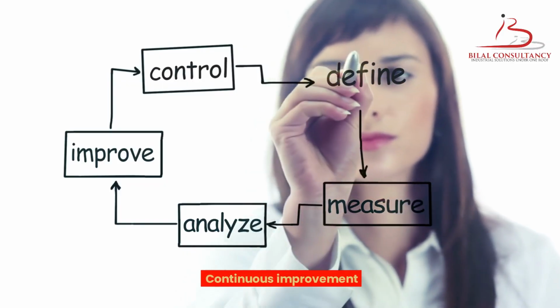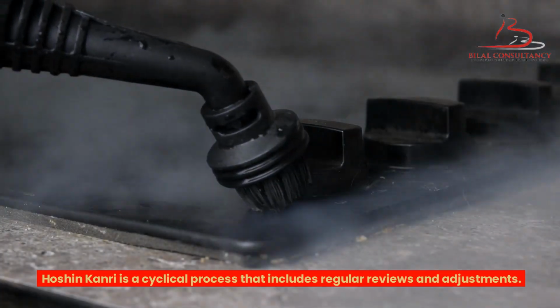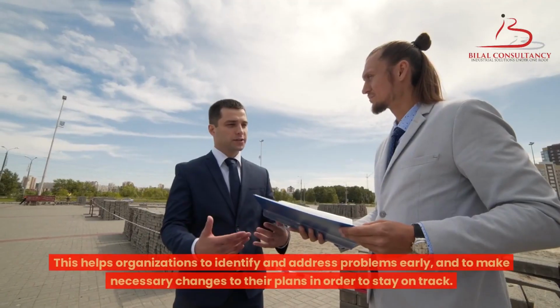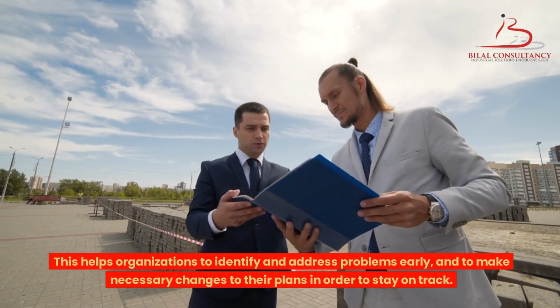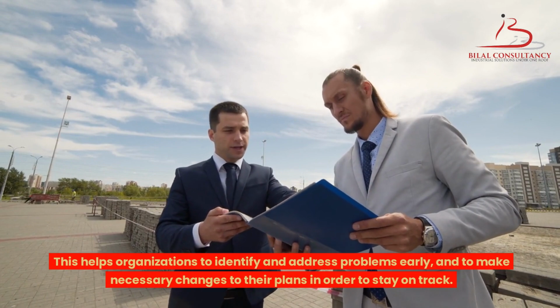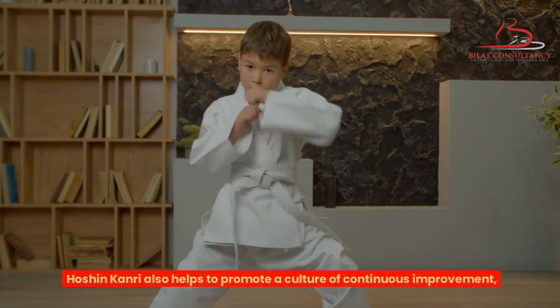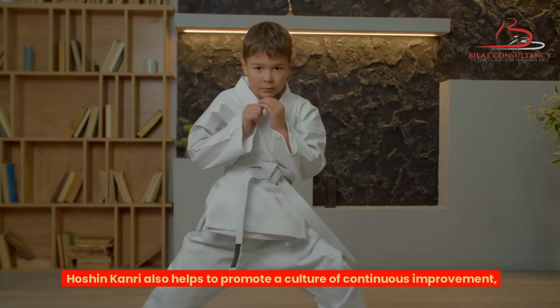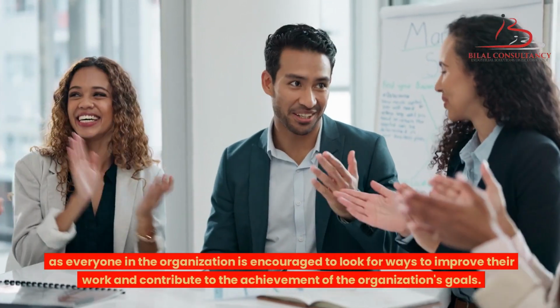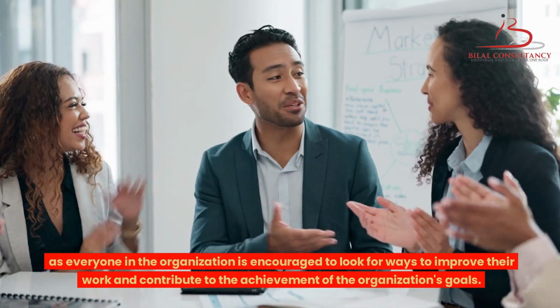Continuous improvement. Hoshin Kanri is a cyclical process that includes regular reviews and adjustments. This helps organizations to identify and address problems early, and to make necessary changes to their plans in order to stay on track. Hoshin Kanri also helps to promote a culture of continuous improvement, as everyone in the organization is encouraged to look for ways to improve their work and contribute to the achievement of the organization's goals.